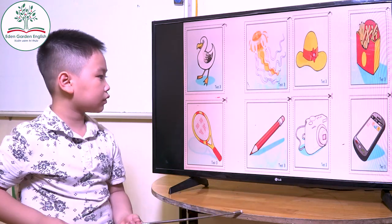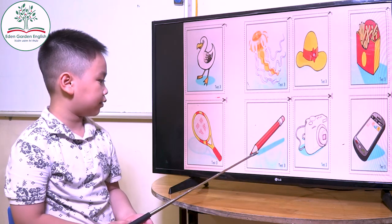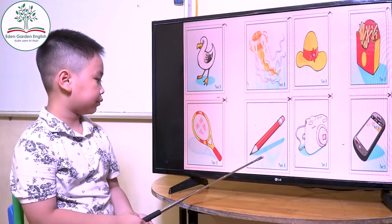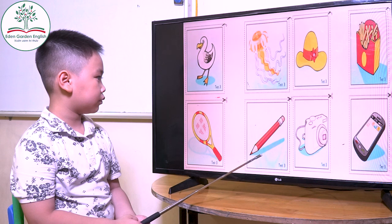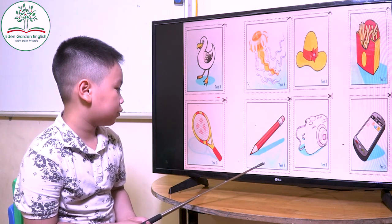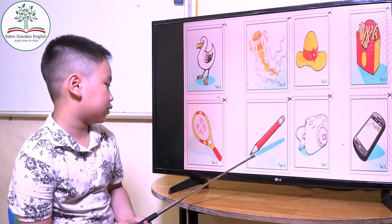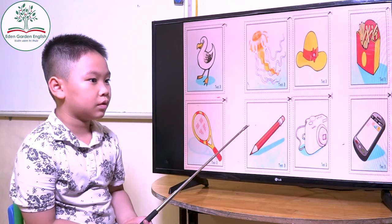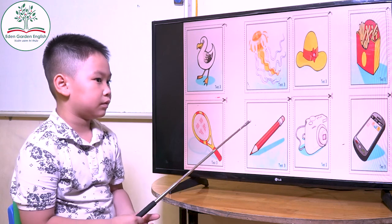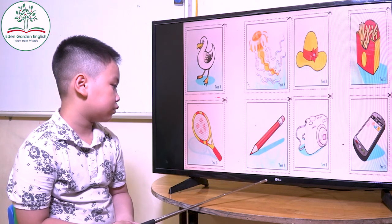Point to the pencil. Okay, point to the pencil, right? Peter, do you have a pencil? Yes or no? Peter, look at teacher. Do you have a pencil? Yes or no? Yes, okay, right? So, what can you draw with a pencil?